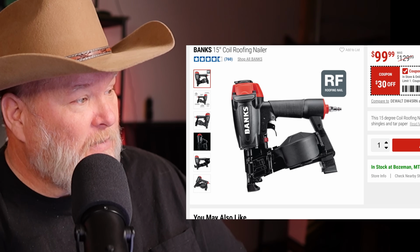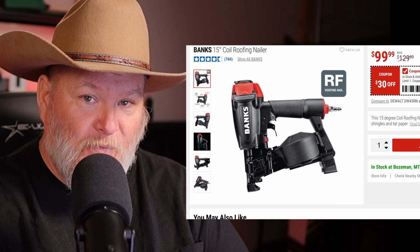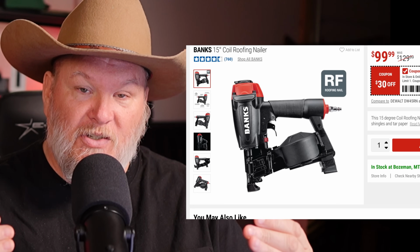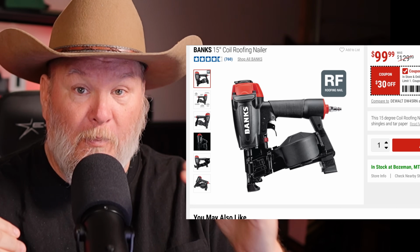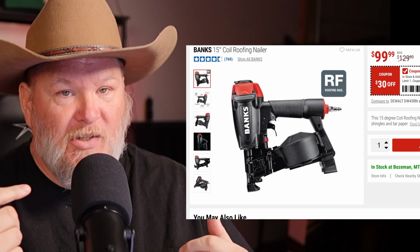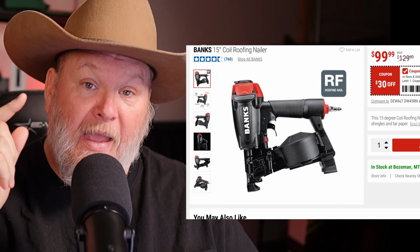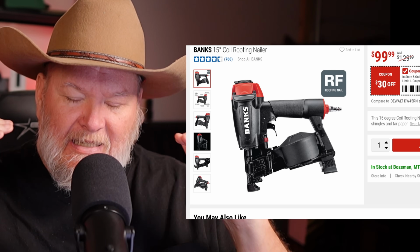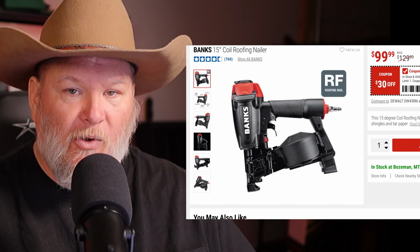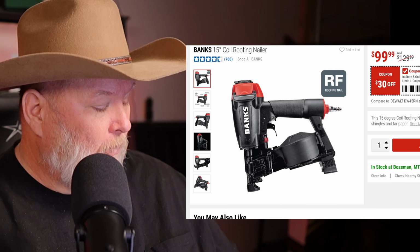So Banks, they've never sent me this. The Banks roofing nailer, probably because I don't feel like getting up on any roofs anymore. 15-degree coil roofing nailer. I will say this: there's the Central Pneumatics, which is the old baseline, which are okay usually. Then there's the Pierce. Love that name. And they're the top line, and they are awesome. The Banks is a solid prosumer nailer. Anything from the pin nailer on up, you'll be happy with them. At $100, that's a pretty good deal there for a roofing nailer.